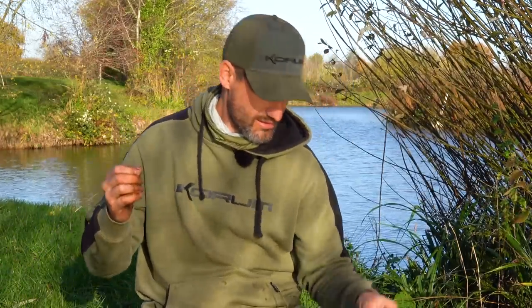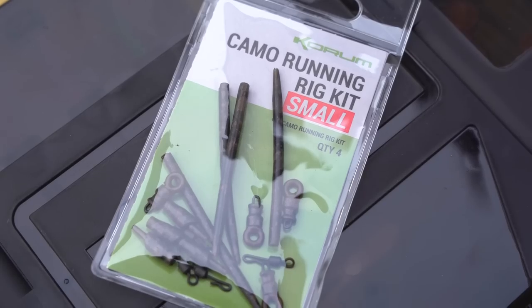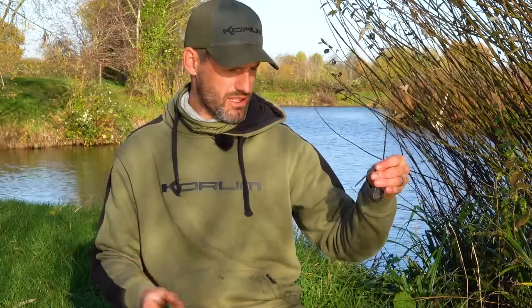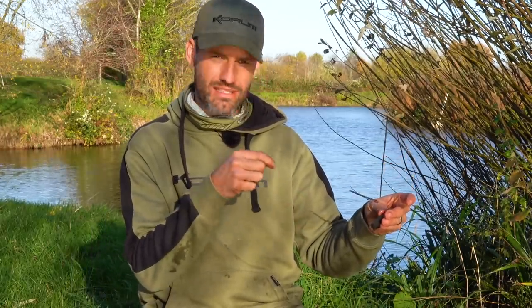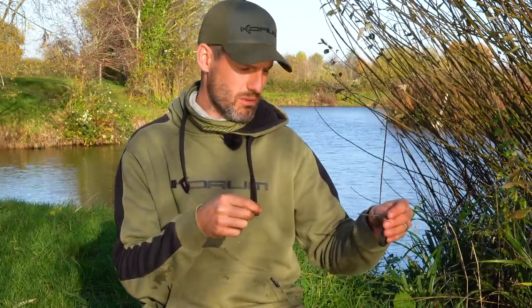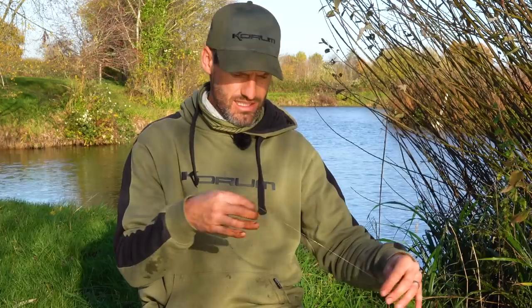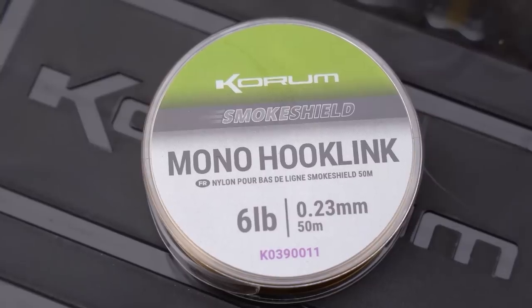At the rig end, all very simple stuff. A running lead on one of the small run ring kits. That I think is a 1.5-ounce lead on there, 2-ounce, anything like that, anything that's not going to move. It's going to keep anchored to the deck when the fish takes the bait. You don't want the lead moving around because they will drop the bait. Rig sleeve. This is 4-pound hook link. No, sorry, this is 6 on this.